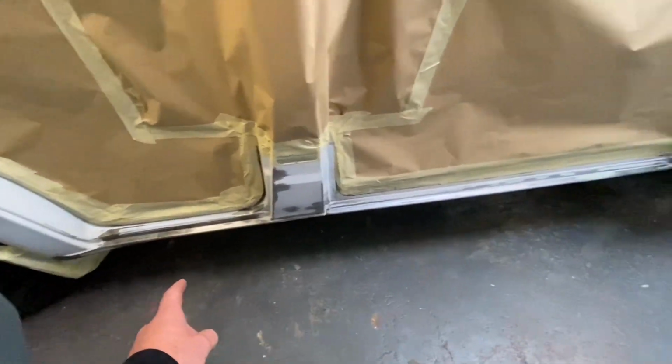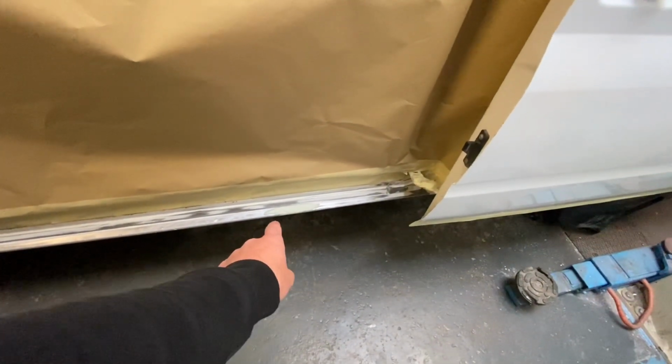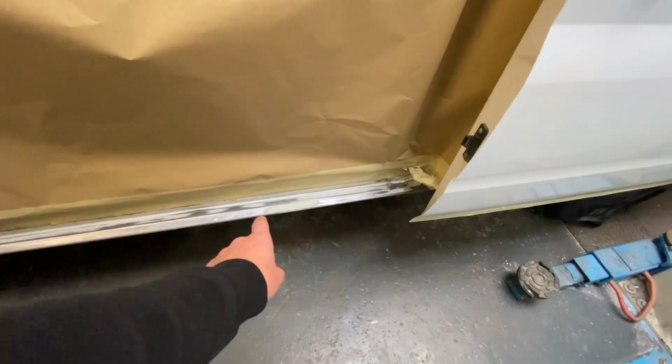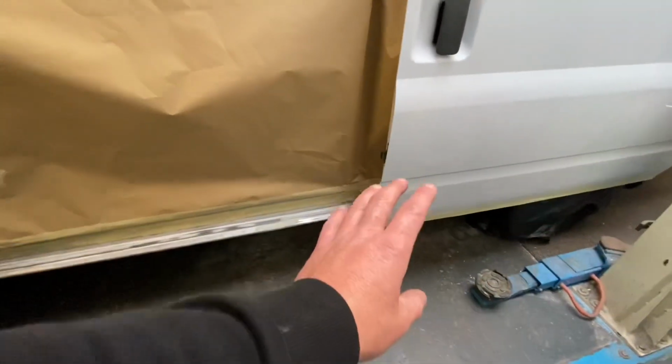So he has done it all the way along. He said once he did clean all the grot off of this bit here, he noticed that it had quite a nasty dent in the seal there itself. So he has put a little bit of filler in there and rubbed that down. So that side, I believe, behind the door is all done as well. That's ready to go. Moving around to the other side.